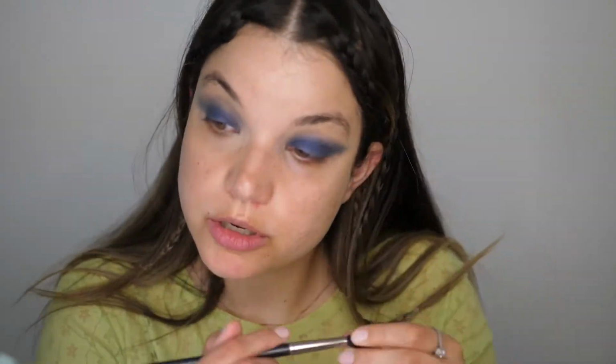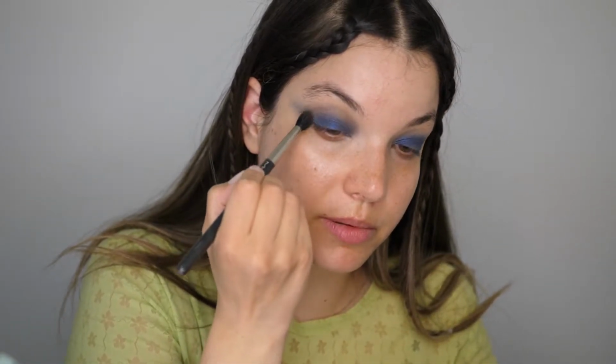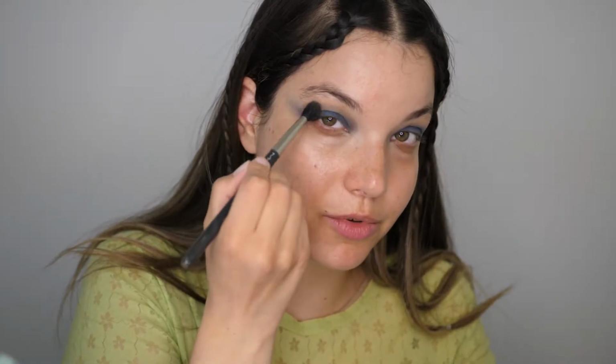Okay, so here's where we're at with the blue. I feel like I blended it out a lot better on this side. This side I'm having a little bit more trouble with. Let me just try a different brush here. I feel like the skin on my eyelid is getting a little bit softer on this side, so it's a little bit harder to blend. Like my skin kind of moves around with my brush as I try to blend.